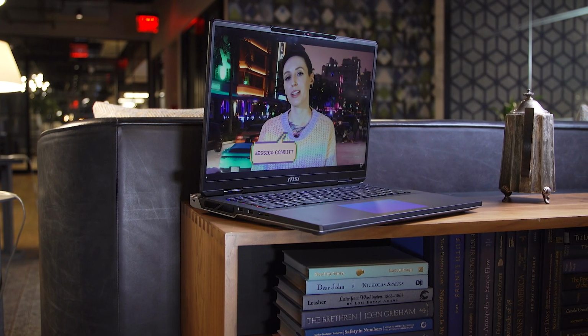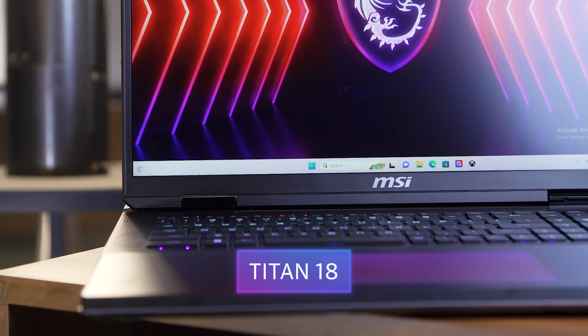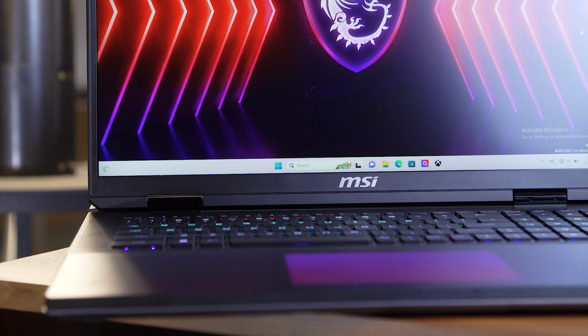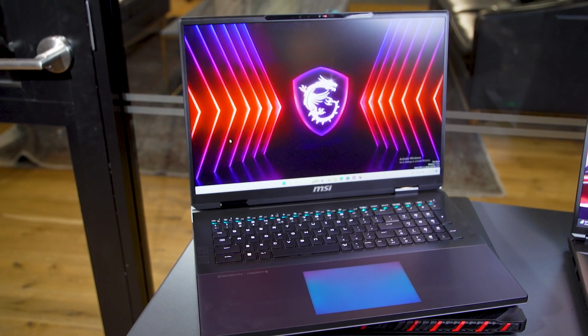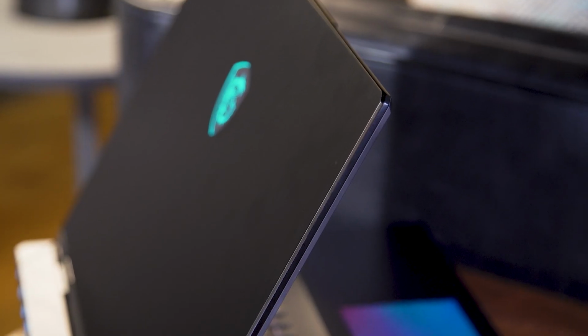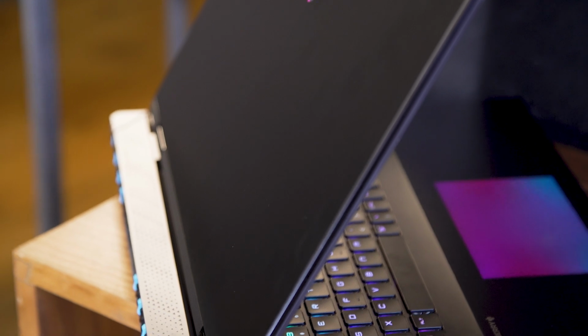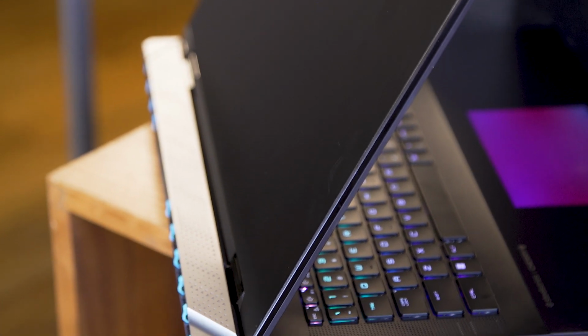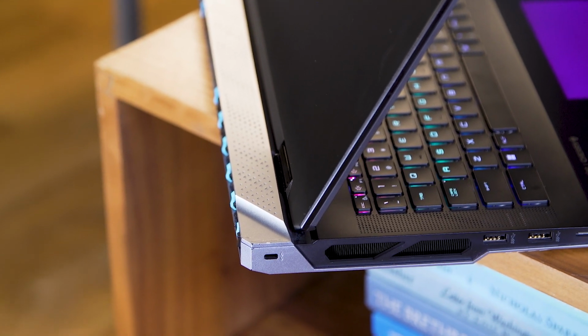So back to the Titan, which is MSI's most premium 18-inch gaming laptop. And as you'd expect, it pretty much has all the performance you could really ask for in a mobile system. So we're talking a 14th gen Raptor Lake refresh processor, along with up to an RTX 4090 GPU. Now, keep in mind, all of these systems are engineering samples, so there are maybe a couple things that aren't quite finished or may change when they get to an official release.